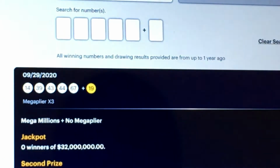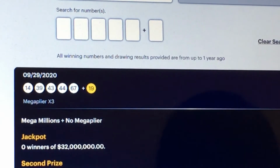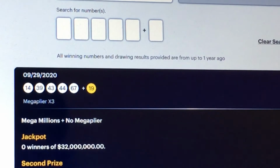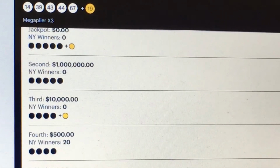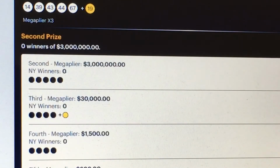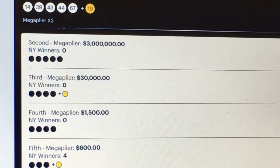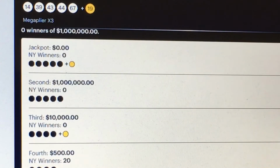So because of that matrix, the low number matrix will be easy to hit, and the high number matrix will be hard to hit. When they threw the hard numbers like that, you're going to see nobody win the jackpot. You scroll down to see nobody won. So 0 second prize, first prize of 5 and 1, 0 $1 million winner, also in New York. I don't know about other states, it did not show here. And no Megaplier of 1 million, or even 3 million, or no Megaplier of 30,000. So it was really hard to hit. And as you can see, not even a $10,000 winner. You can see the matrix is so hard when they drew the high number matrix.